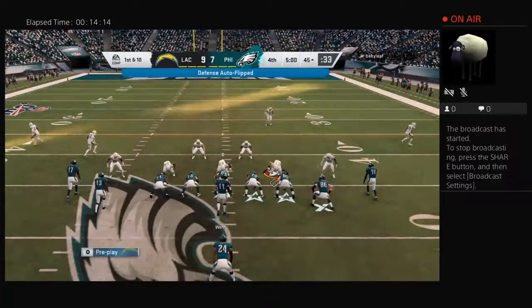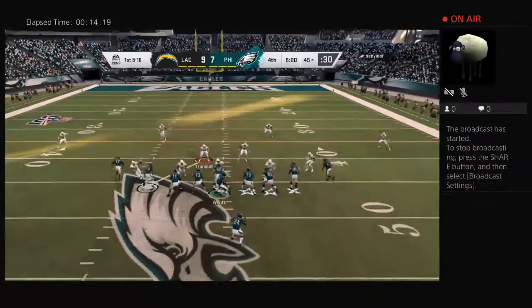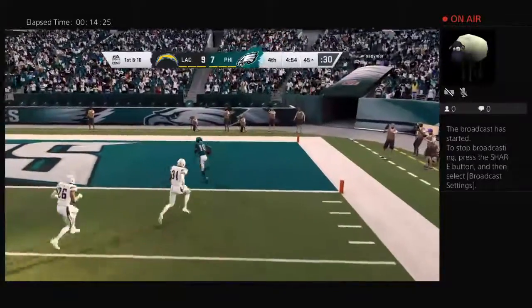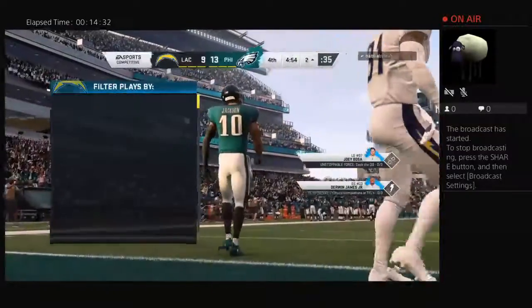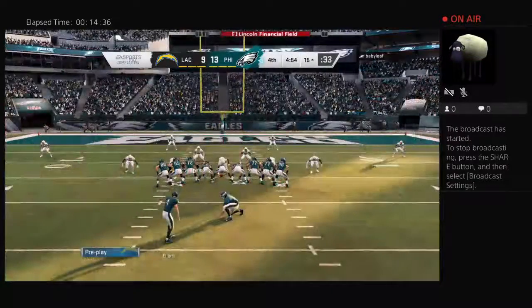So the big play moves them all the way across midfield. It's 1st and 10 from the 45. Here's Wentz to throw. Right side caught by Jackson. Touchdown, Philadelphia. Deshaun Jackson, 45 yards. And the Eagles have taken the lead.